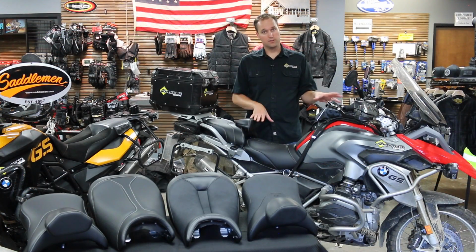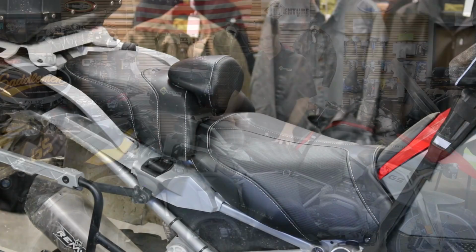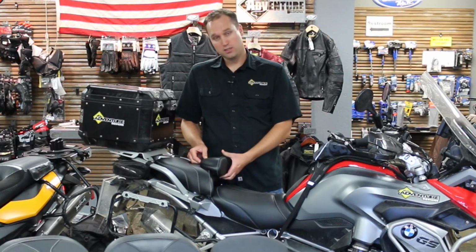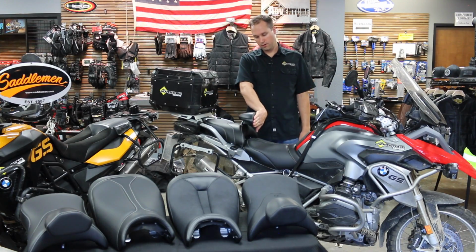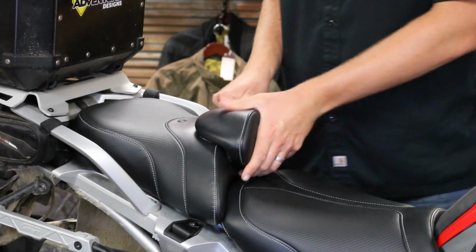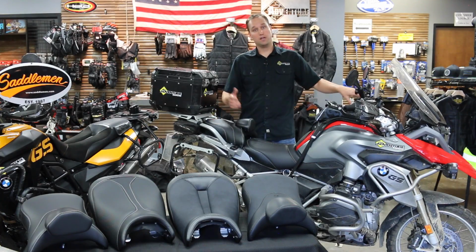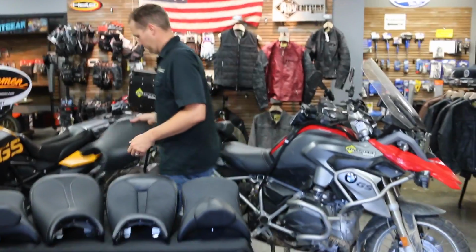This is my 2013 liquid-cooled 1200GS, and I have on it the brand new Saddlemen Adventure Touring version that has this really innovative rear seat that has the adjustable lumbar support. There's 3 different clicks. I can have support here if I have a passenger. I can quickly remove this, or I can drop it right back in and have it in one of the 3 positions. Phenomenal seat. This is the standard height. All of their seats come in a couple different versions. I'm going to step up here and show you the options you have with Saddlemen Adventure Touring seats.